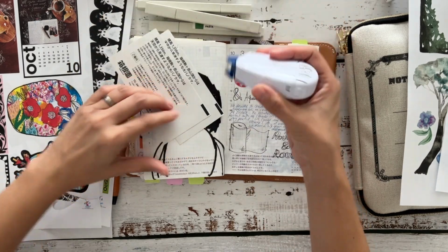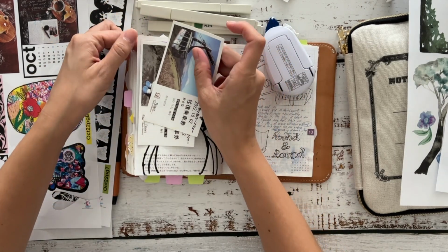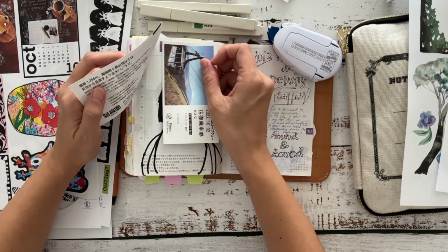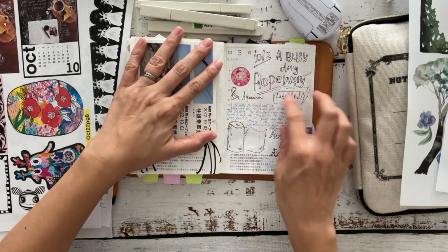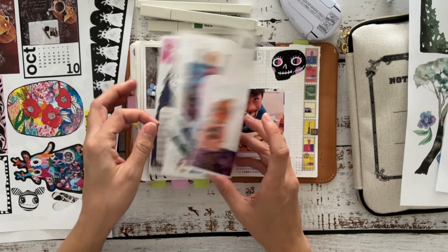Maybe I'll just add a touch of tape runner to the top so that I can easily take it off if I feel like it's too much. So I'll just add some tape runner just at the top edges there. Okay, I'll watercolor that in later.